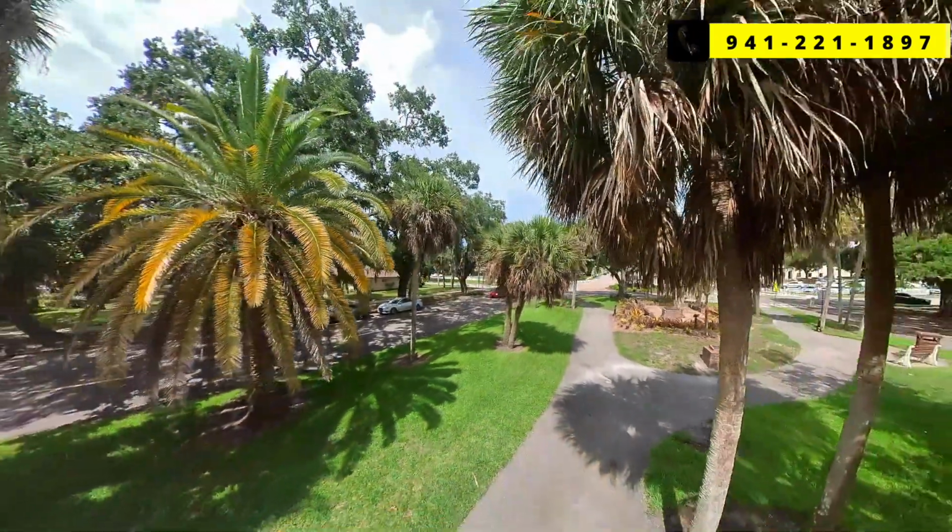It's a really nice park if you can handle the walk from downtown Venice all the way to Venice Beach. We totally recommend it. It's so beautiful doing that walk, and lots of shade for a hot day.